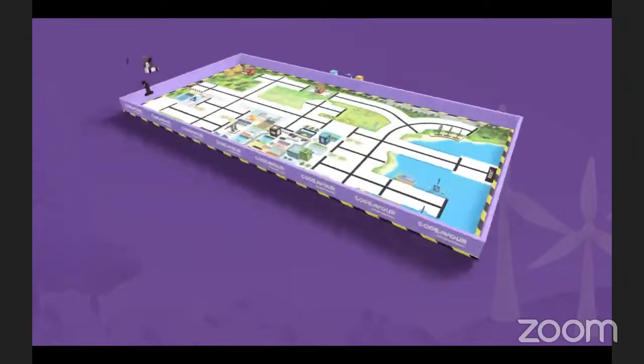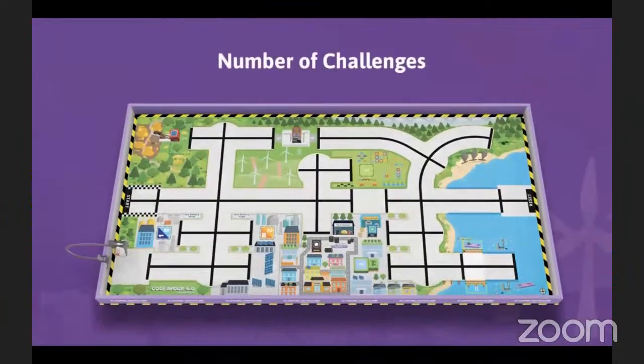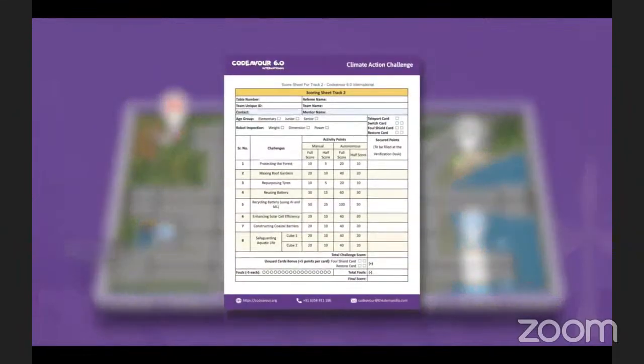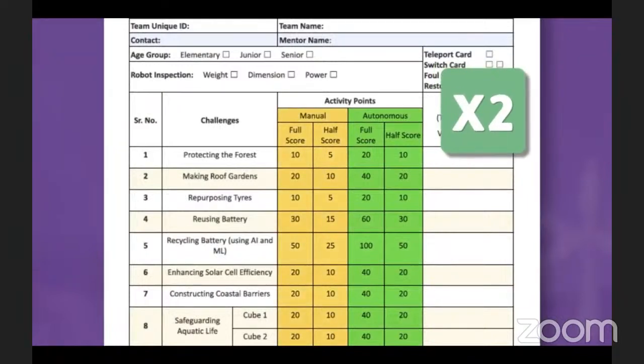In the Climate Action Challenge, your robot will develop, repair, and manage the ecosystem of Harborton. There are 8 challenges, and they can be attempted in any order. You will be scored on all the challenges that your team attempts in a round. The challenges can be attempted either in autonomous or manual mode. Your team can double the score for the same challenge if attempted autonomously.